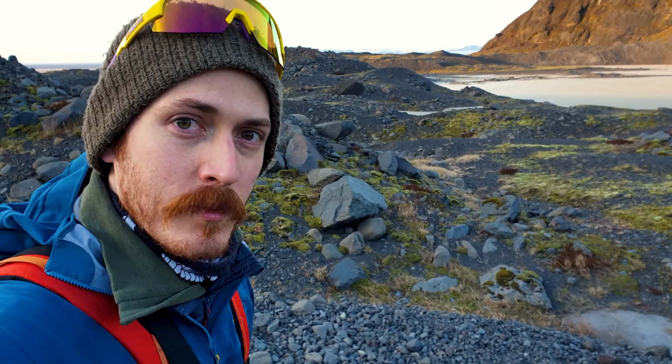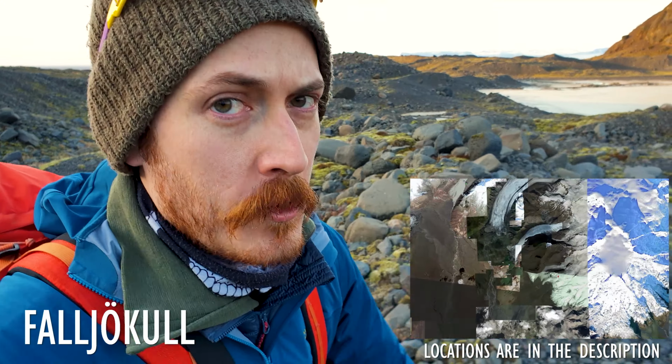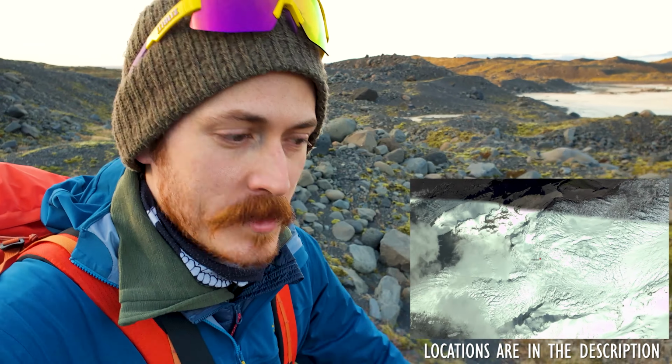So today on part one of our little mini-series out here in Skaftafell, we're headed to Falljökull, or the Falling Glacier. So if you're wondering why it's called the Falling Glacier, we'll tell you in just a few moments' time. So make sure you grab yourself a beverage, sit back, relax, and enjoy.